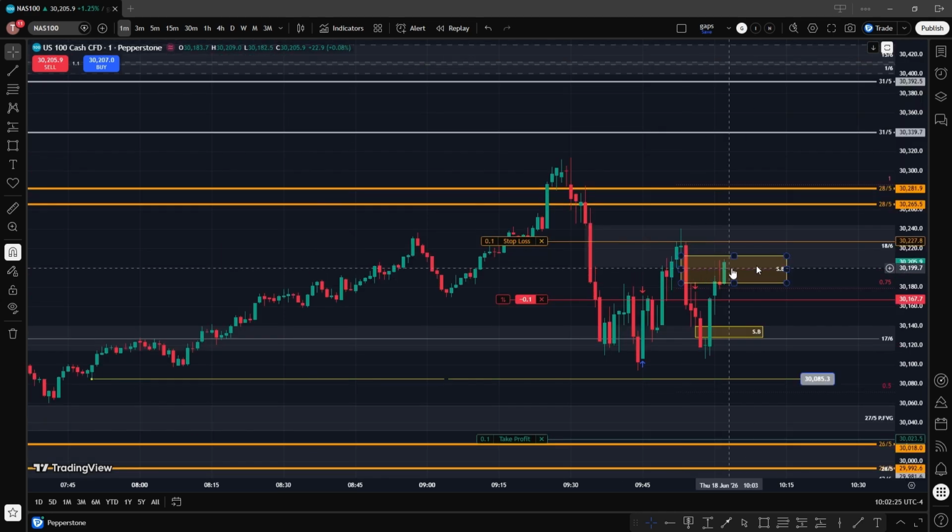And right now, last line of defense, what am I looking at? Yes, I'm looking at this wick. It did not leave a swing high. It violates the midpoint of this premium red candle. It violates everything. And so I know that there's a high chance I'm offside already.